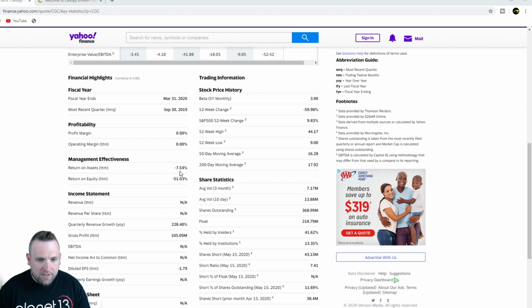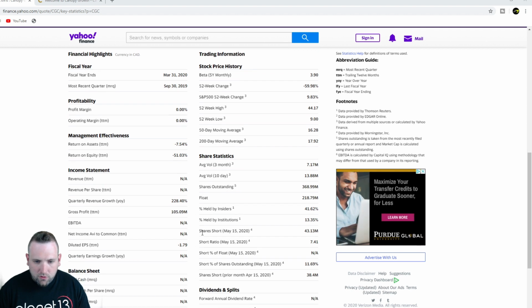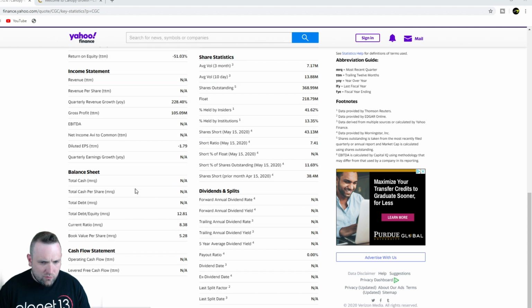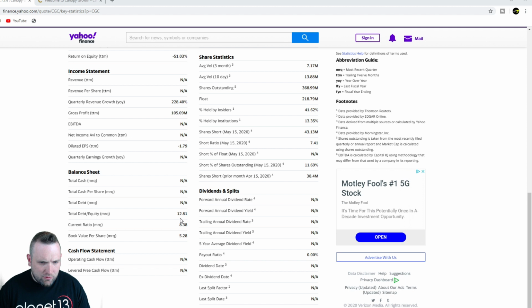See, negative 7.5% return on assets. Negative 51% return on equity, $218 million in float. Got a little bit of insiders, a little bit of institutions holding it. Quarterly revenue growth, 228%. I do like that number. Gross profit, $105 million. See, nothing really on their balance sheet other than a total debt to equity.